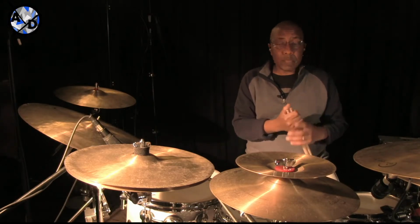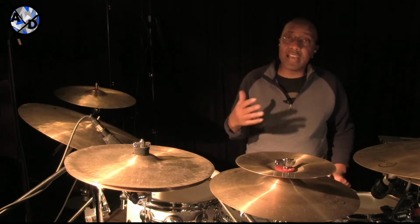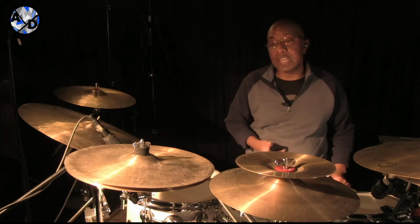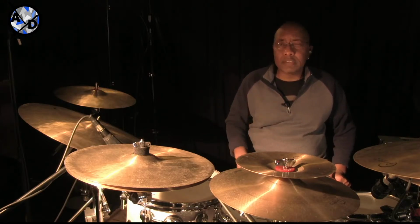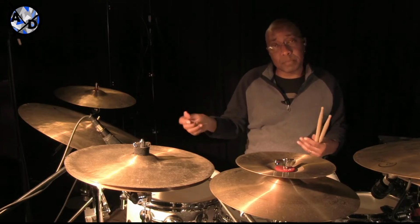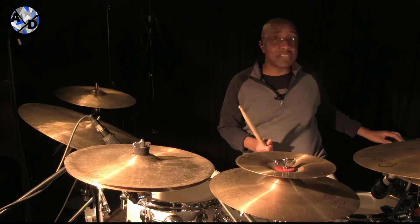All right, and otherwise, all my comping is pretty much half time. You know, I don't try to fill up my content with a ton of notes. There are some patterns that help you go over the bar line. They're like paradiddle-diddle-like patterns that can help ease the stress of the ride pattern itself, and they also sound quite musical. All right, so here is This Life.